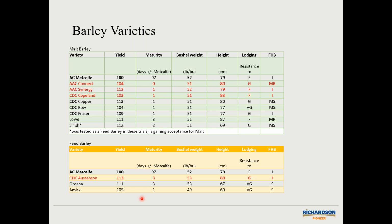In terms of feed barley, in these trials, Austinson was the clear winner. Surish was also included as a feed barley, but is gaining acceptance as a malt variety, as you see in that first chart, and it was very close in yield to Austinson. A variety not outlined here, but has been a very popular feed variety in the past, is Coalition. I know some growers still grow that. According to the tech bulletin of Coalition, you can expect about 2.7% less yield than the Austinson in Alberta trials, so about 110 bushels for comparison.